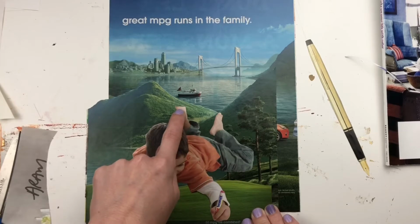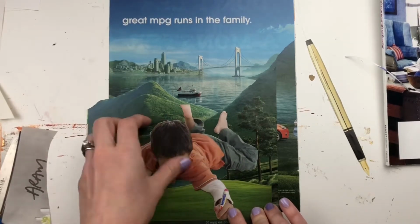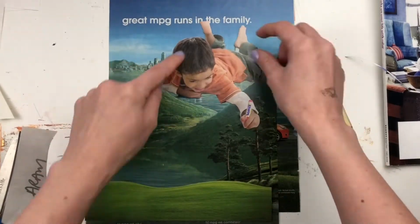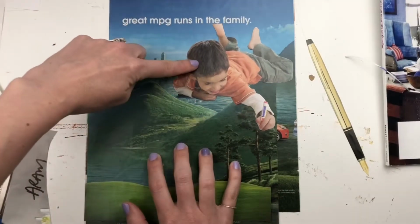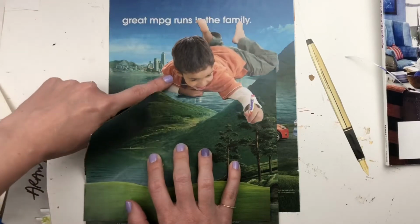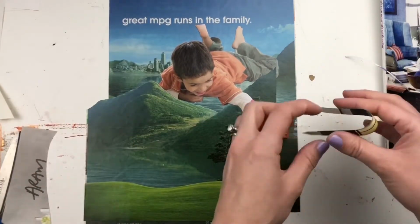Now, I like the little boy and would prefer to have him down here at the bottom of the page, but since in the photograph the top of his foot is cut off, I think what I can do to problem solve that is instead move him up to the very top of the page, where it would make sense for his foot to be trimmed off whenever I trim off the excess. And I also like where I can make him look like his elbow goes behind that mountain and then his arm is reaching forward.